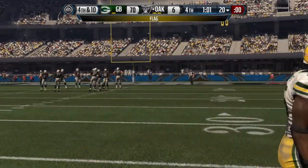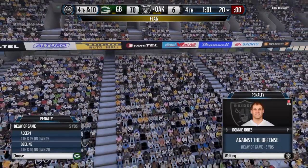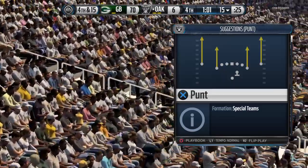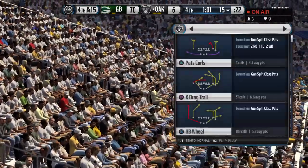Delay of game there after the quarterback did not get the snap in time. Quarterback has a lot of jobs on the field. One of them is always watching the play clock. Make sure he avoids delay of games. 5 yards in the NFL, man, that's 5 yards you don't want to give up.